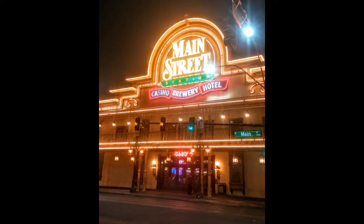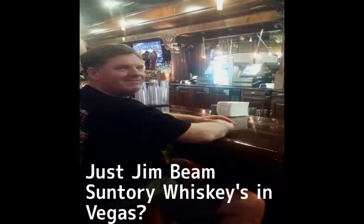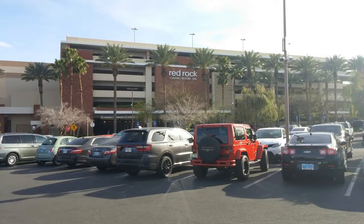Okay, well, we're in downtown Vegas at the nicest half museum, half casino hotel in the area, the Main Street Station. There's a very nice selection of bean products, including Booker's, but no rare or top shelf stuff. Then a brainstorm. We're all hungry. We better find a buffet.